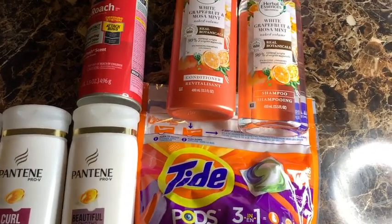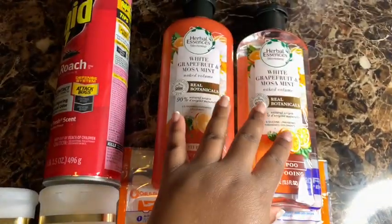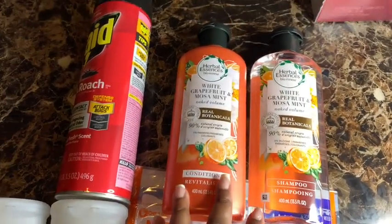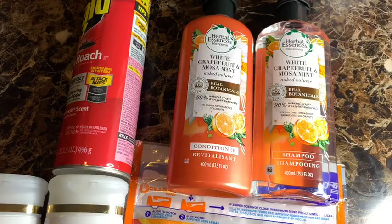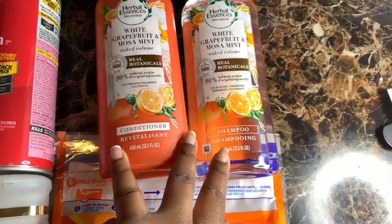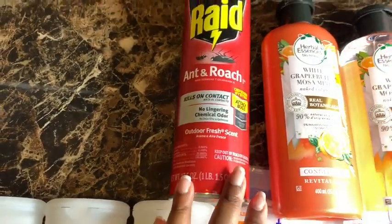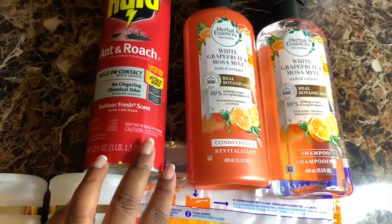So my total out of pocket for all items was $34.73. I had a $3 off Tide digital coupon. I used my $4 off Herbal Essence shampoo coupon, which was in the retail me not around June 28th, I think. The retail me not took $4 off. And then I had a printable Raid coupon for 55 cents.